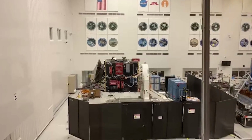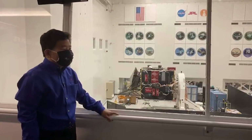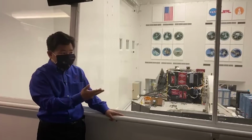So this spacecraft will use solar electric propulsion. Can you explain what that means and what's so innovative about it? Sure. Solar electric propulsion is a type of advanced propulsion. We need advanced propulsion to be able to get into orbit around Psyche.